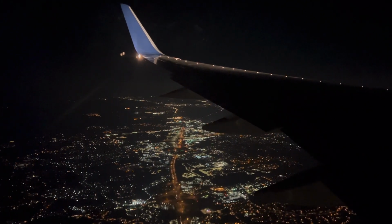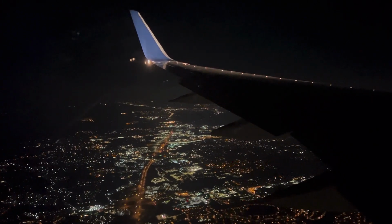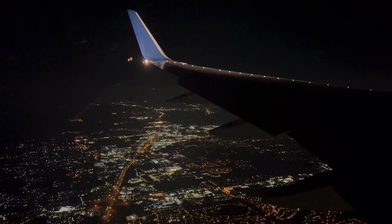JetBlue 969, Kodark C-Lot, descend and maintain 4,000. C-Lot 4,000, JetBlue 969.